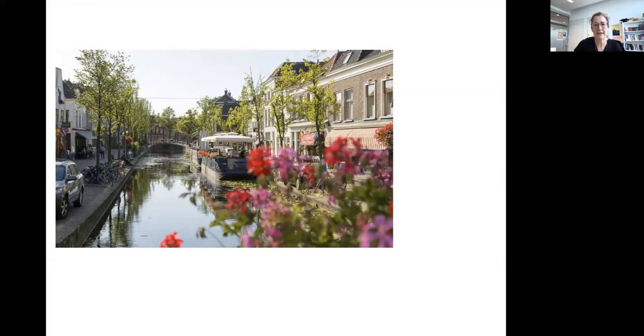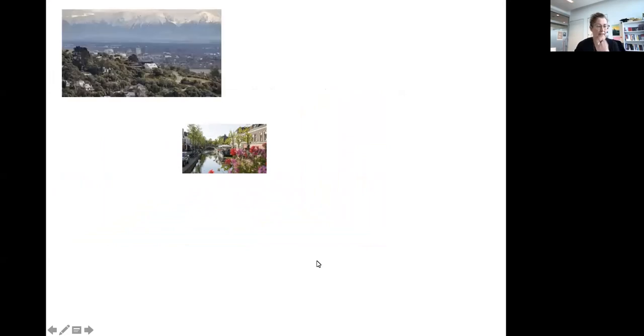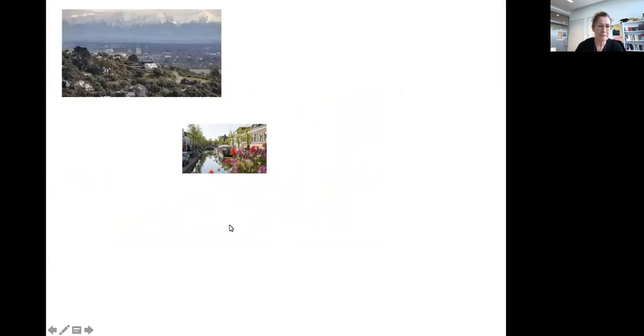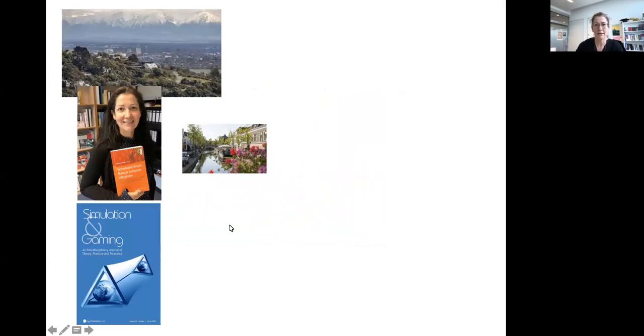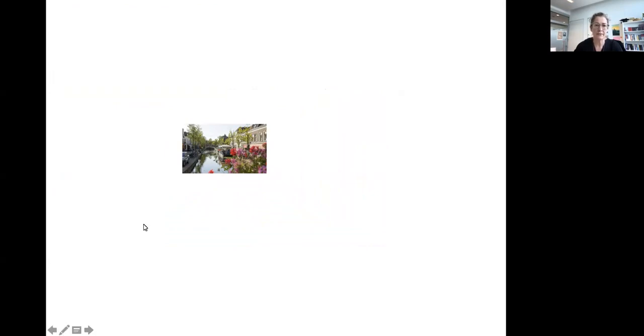And this is where I lived and worked for 11 years before coming to the HIT Lab and before moving to Christchurch. I worked there at the Delft University of Technology. I was head of their game lab there, and I was working at a faculty that teaches engineering students the science of management and policy making. And now I moved to Christchurch, where I work in the HIT Lab. I'm also an associate editor of the Simulation and Gaming Journal.